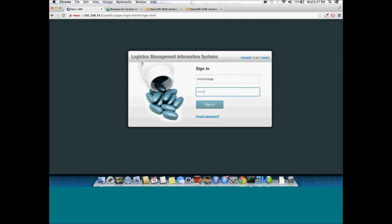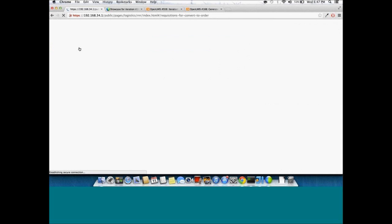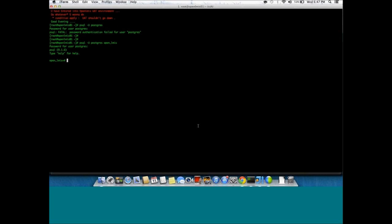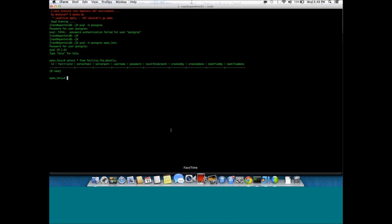Let's go to the user that has permissions to convert to order. We go to the convert to order link. Here we can see we have four requisitions ready to convert to order. But here we see that there are no records in facility FTP details, which indicates that there is no FTP information for each of the supplying depots. So first, prior to converting to order, we have to upload the FTP details for each of the supplying depots.